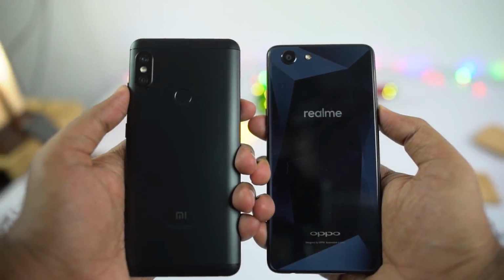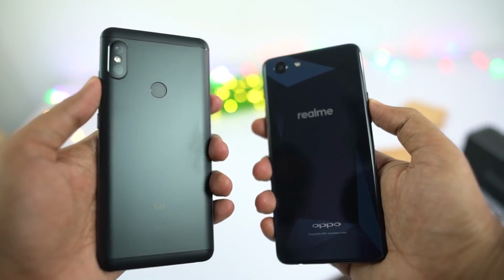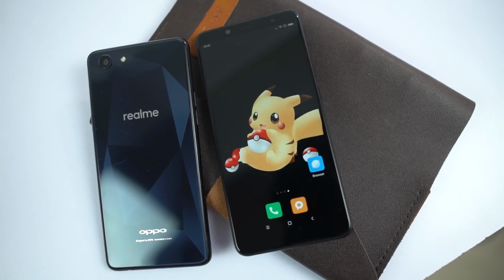Hi there guys, I'm Nikhil from GreedyTech and this is a comparison between Realme 1 and the Redmi Note 5 Pro. Now these are the two most popular phones in this price segment, so let's see which one is the right pick for you.